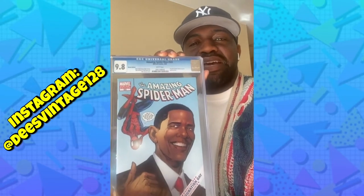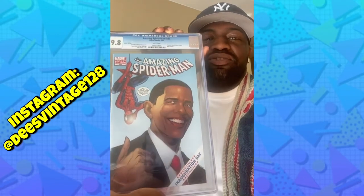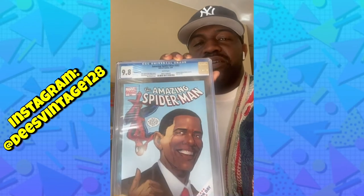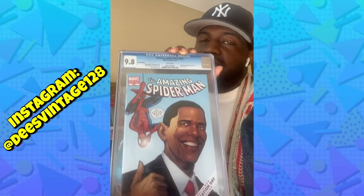I start off with this. This is the Obama first print Spider-Man comic. I got it in the CGC 9.8. So pretty much it's as close as you can get to mint condition. This is the first print. Obama wasn't even the president at the time. He was the president-elect. True gem.